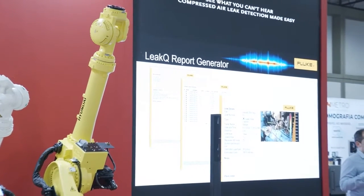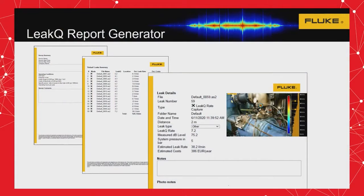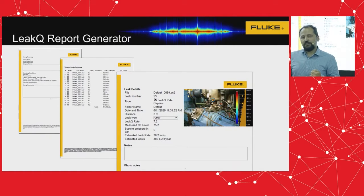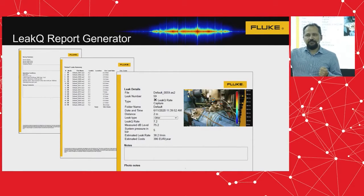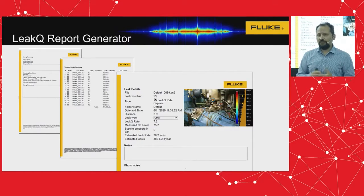With a single click and giving just some information about the cost of that compressed air or that gas for you, the electricity cost basically to generate that air, it gives you the economic estimation, the cost estimation for each and every leak. So you come up with a report where you have all the leaks perfectly documented, listed, and not only that, but also you have for each and every leak the flow estimation in terms of liters per minute that you're losing, and the cost estimation for those leaks, so that you really have the decision at your fingertips. It's really easy for you to make the appropriate decisions in a matter of minutes to go for the leaks that you need to repair first.